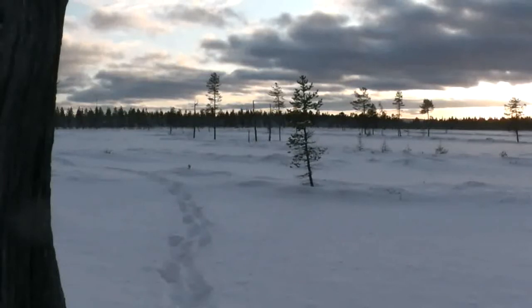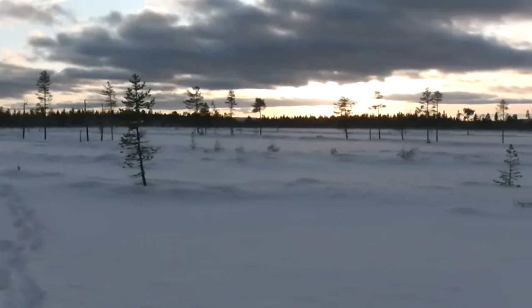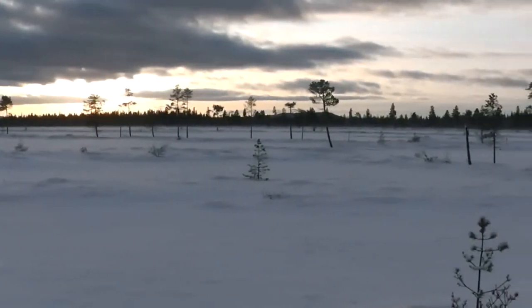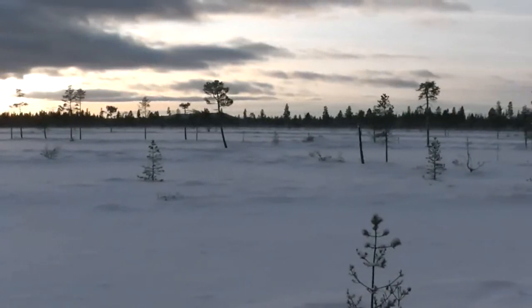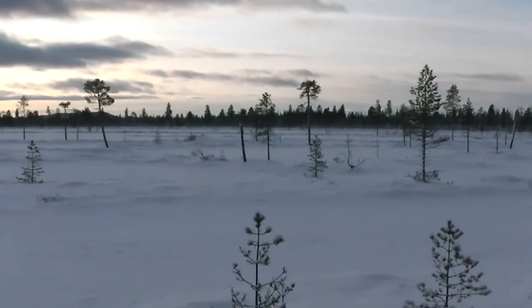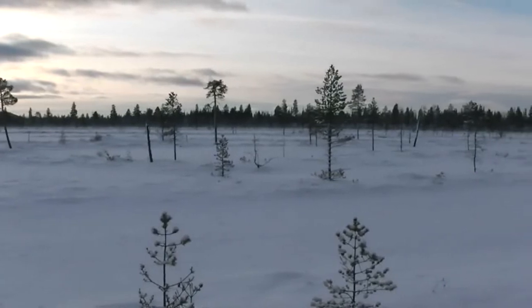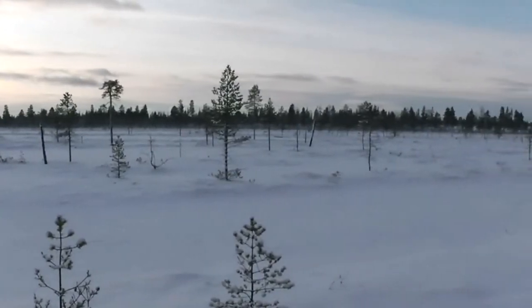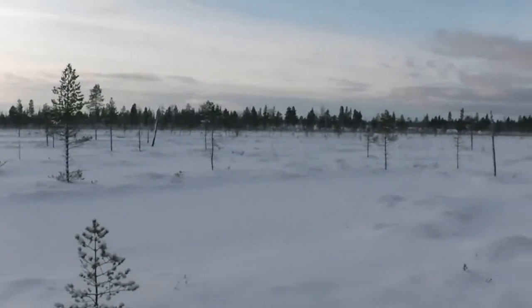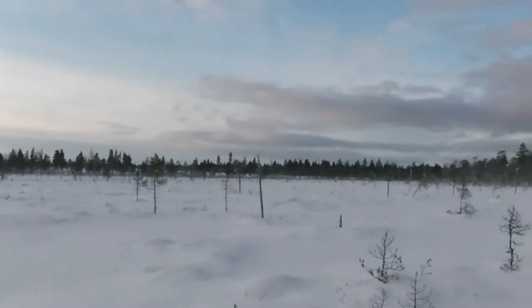I will give you all a quick look around at what it looks like. I'm on a kind of bog, a marshland, and that's a really nice area to do dog sledding. But normally you can't really get here easily, because this is all marsh, or bog, what do you call it? Wet and miserable, and loads of mosquitoes. Of course, not now.